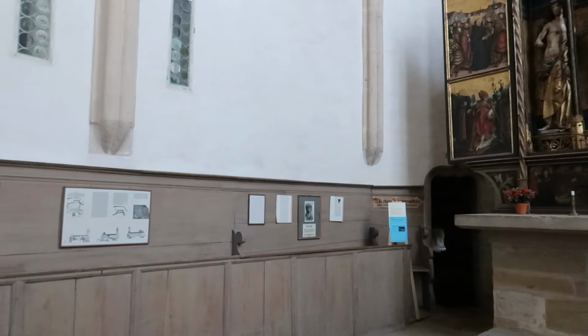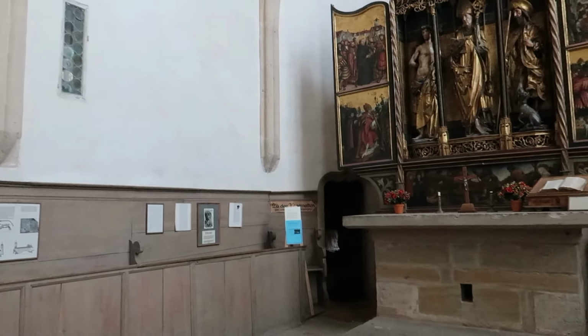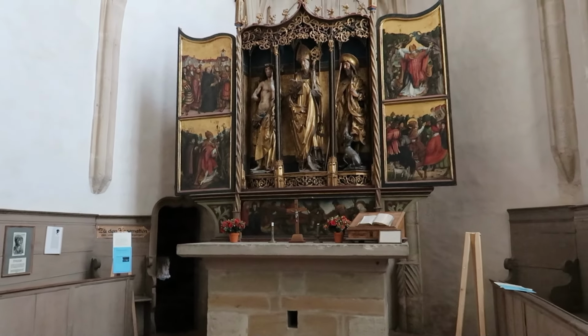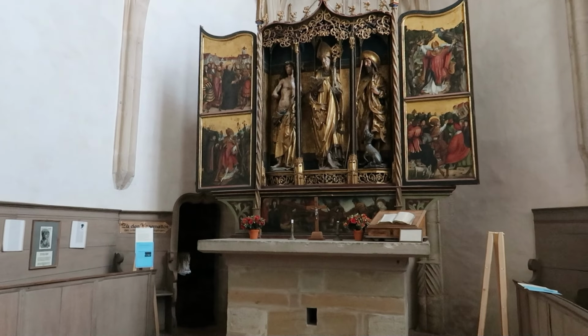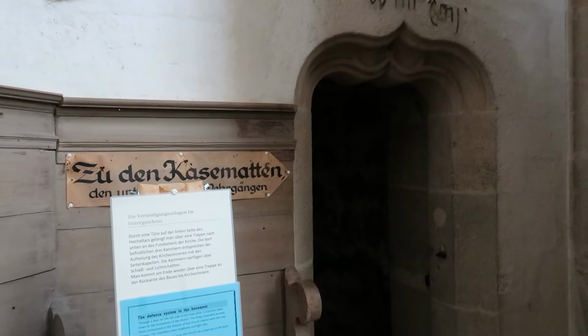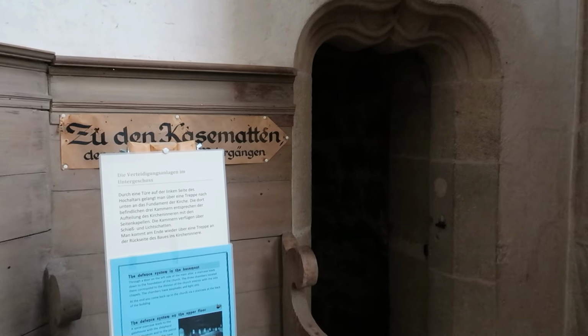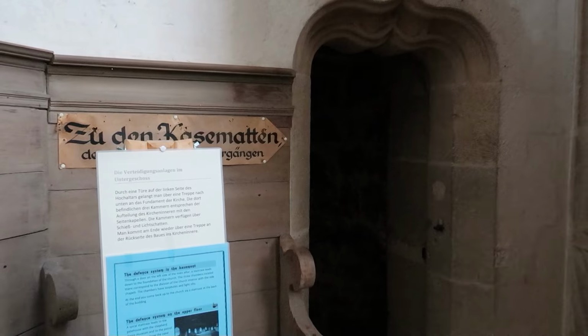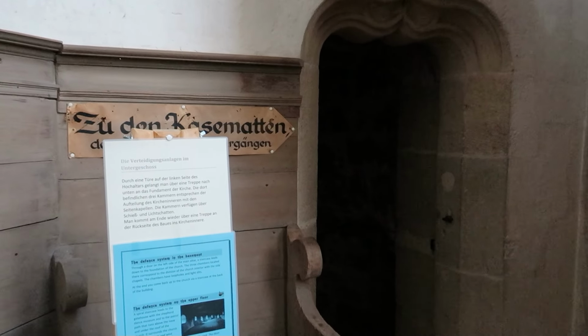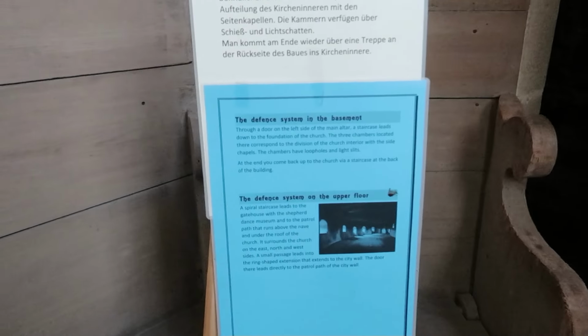Wow. So this says the wings of the altar are painted in 1515. Okay, so the two side wings here were painted in 1550? Mm-hmm. Wow. Very cool. So to the left of the altar, you have the Kasematen. So this is a fortified area, kind of in the basement of the church, that protects against artillery. So right here, they have some information.